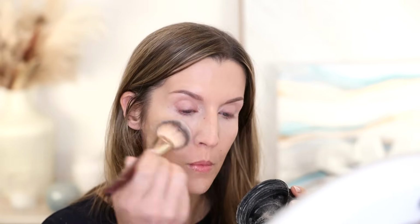My favorite drugstore powder is still Wet n Wild Photo Focus. This is so good. You get a ton in here for your money. It's cruelty-free, it's silky and weightless, and it never looks cakey or powdery. It sets my makeup beautifully and controls shine without making my face feel dry.